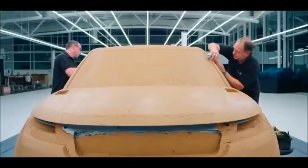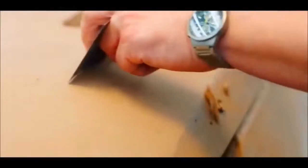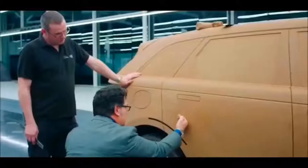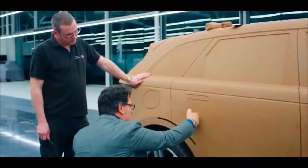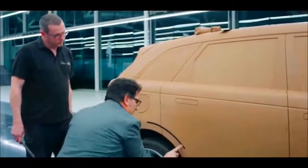This precision is down to the artistry of the modelers themselves. Clay modelers are the hands of a designer, so they are so critical. Just work that section through here. Yep, sure. Yeah, we'll take a little bit off there. Okay. Just to get that a little bit crisper. Okay. The car gradually takes shape, but its journey from initial design sketch is still far from complete.